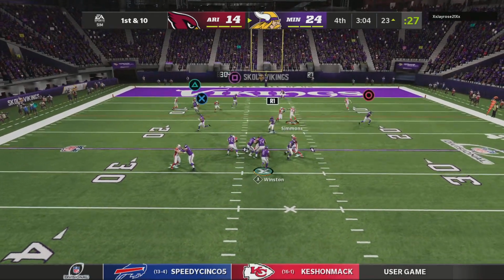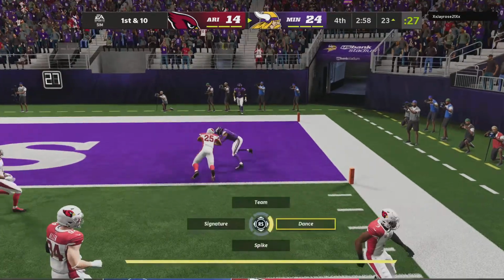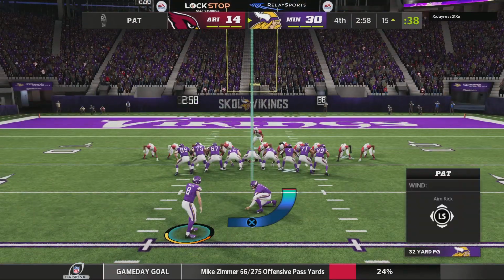Winston now to throw on 1st down. Flush to his right. Throwing the out route, and that's Osborne. Touchdown, Vikings! KJ Osborne, 23 yards for the touchdown.